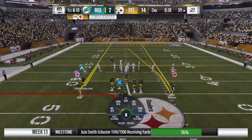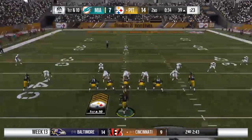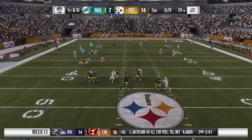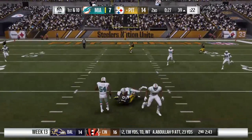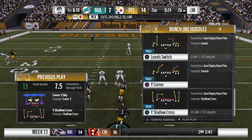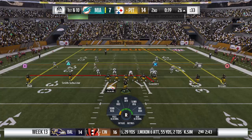But that's what often happens when you have competitors running around the field. These guys know where they stand in relationship to yardage, totals, numbers, the whole deal. And let's face it, all of them, they all want to be number 1. Over the middle, hauled in by Smith-Schuster. And he's going to get this inside the 30. Another nice gain, 13 yards that time, and another first down.